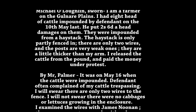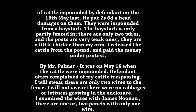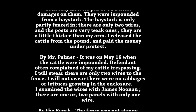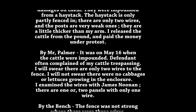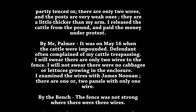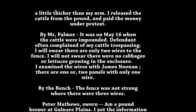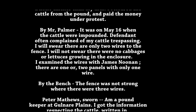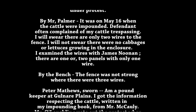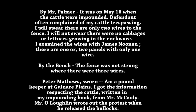The haystack's only partly fenced in. It's only got 2 wires and the posts are very weak ones. They're a little thicker than my arm. I released the cattle from the pound and I paid the money under protest. Under cross-examination from Mr Palmer. Well, it was on May 16 when the cattle were impounded, and the defendant often complained of my cattle trespassing, and I swear there were only 2 wires to the fence. I won't swear there were no cabbages or lettuces growing in the enclosure. I examined the wires with James Noonan, and there was only 1 or 2 panels with only 1 wire.